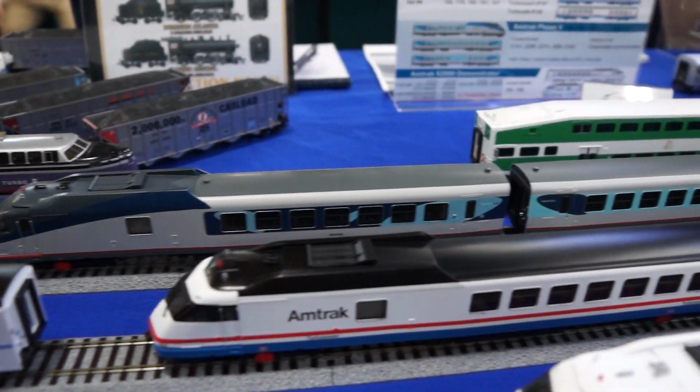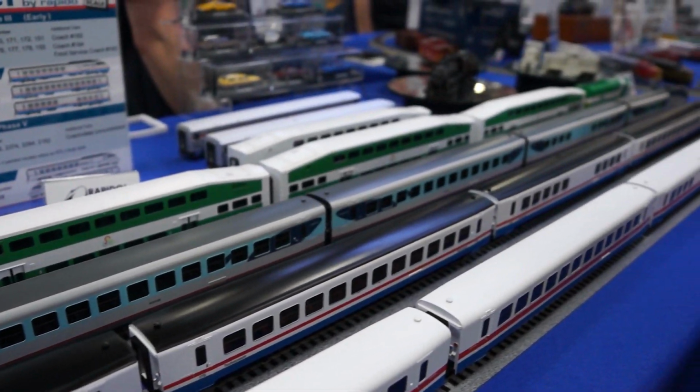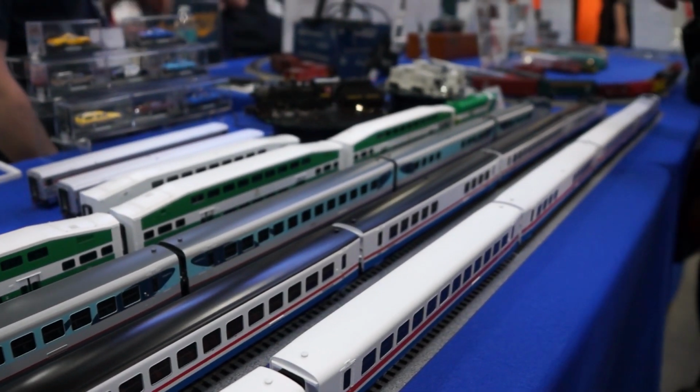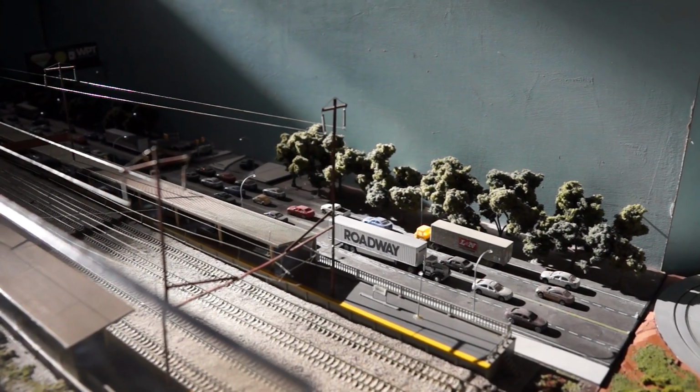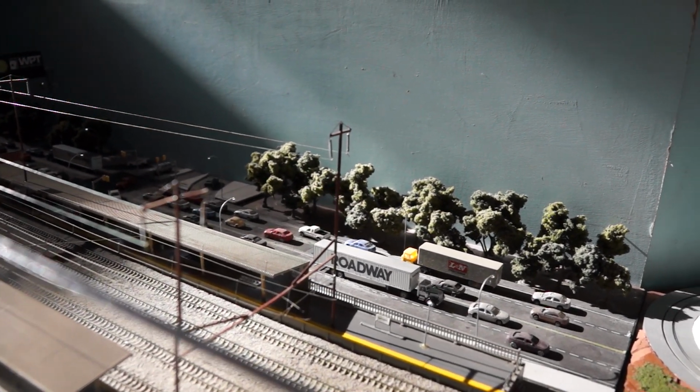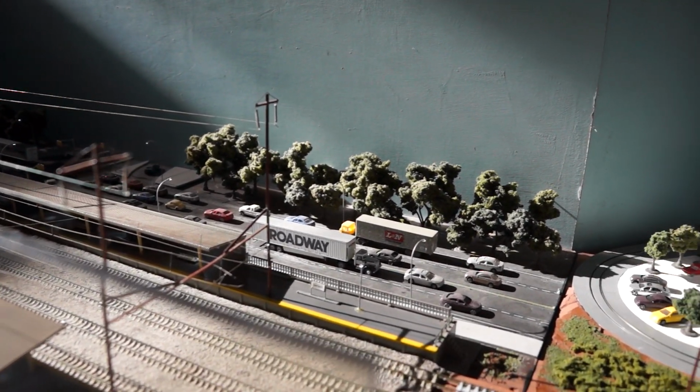Better track, perfect. Definitely should have seen it. This is pretty cool here. This is the N scale layout, but you see the sunlight's coming through the skylight up top, and it's really giving a nice realistic look here.